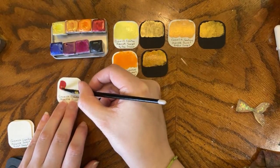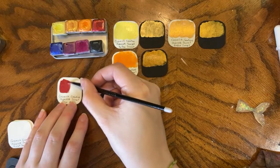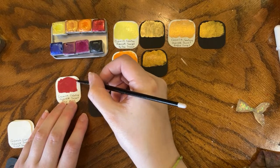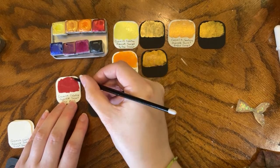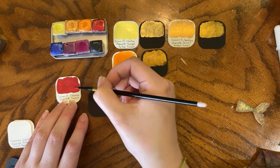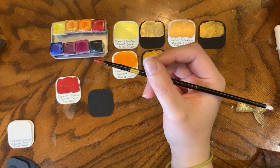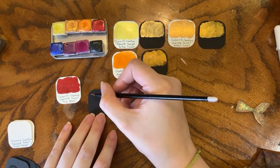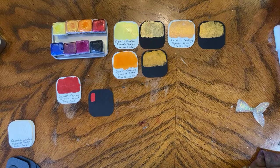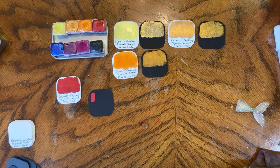So, True Blood. Oh, I think I found my new favorite red. If this is red on black, oh, there's something to be said for a good red shimmer watercolor. Oh, I'm in love. All right, please be red on black. I'm so happy. Literally, this video could end here and I'd be so happy.